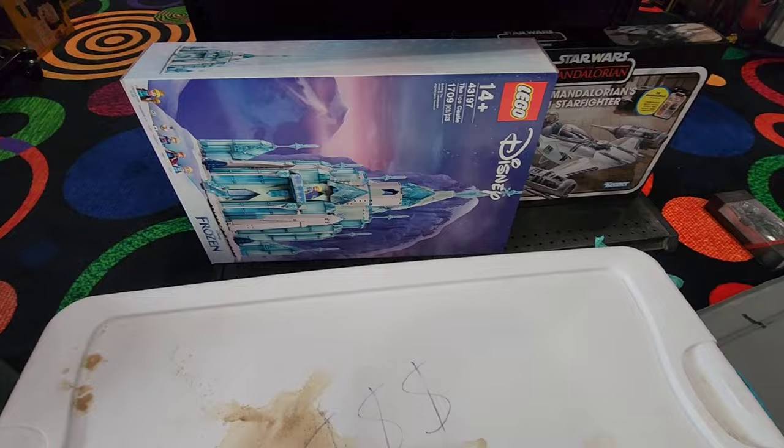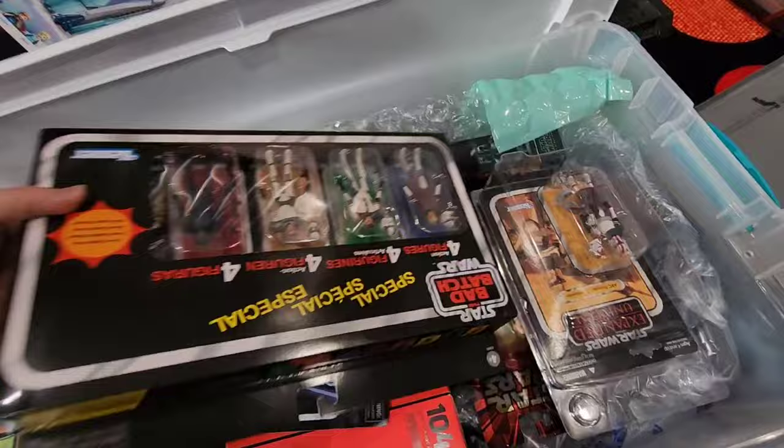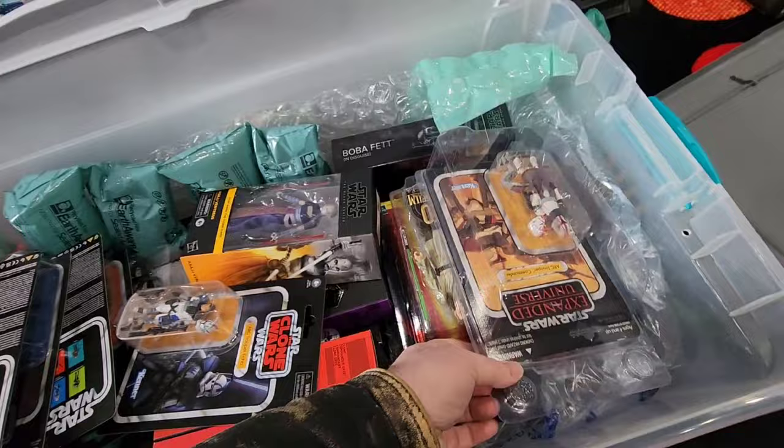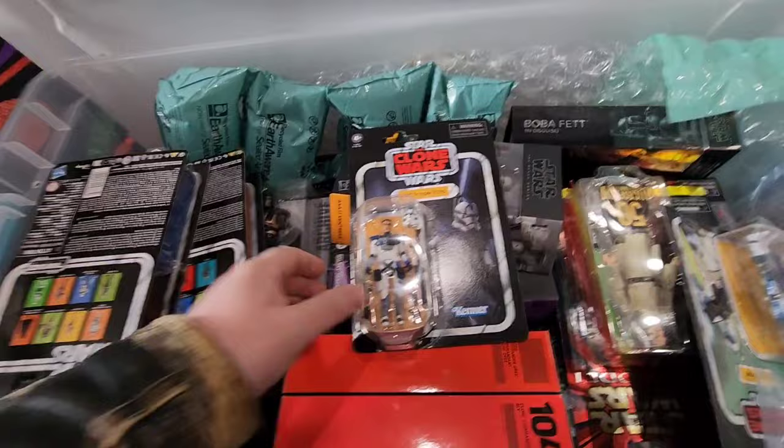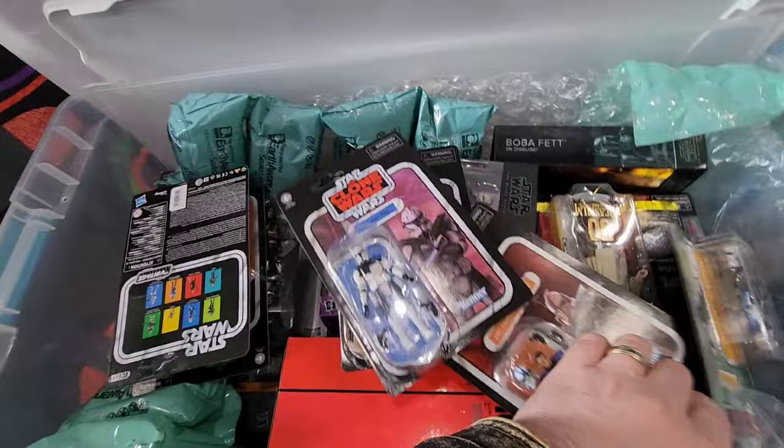There's a Disney castle, if you need the Frozen castle. Someone bought the Razor Crest Lego set we had down there. So we have the Bad Batch set here. I want to say this ARC Trooper one is an older vintage collection. I want to say this one's a little more pricey, like 70 bucks or something like that. Again, I'm going off of memory, so I'm probably not correct. I'm sure someone out there in YouTube land will correct me if I'm wrong.